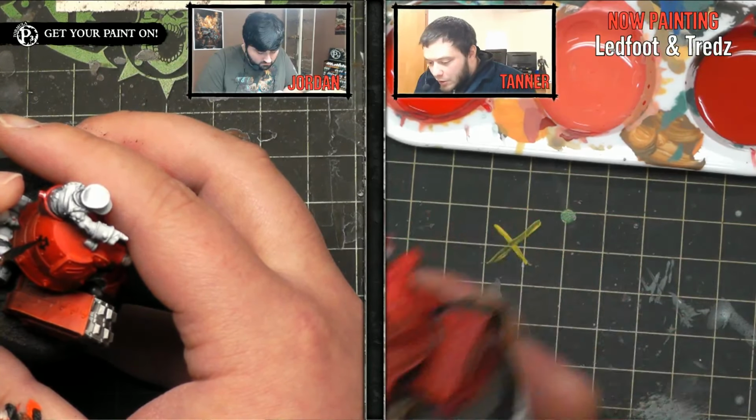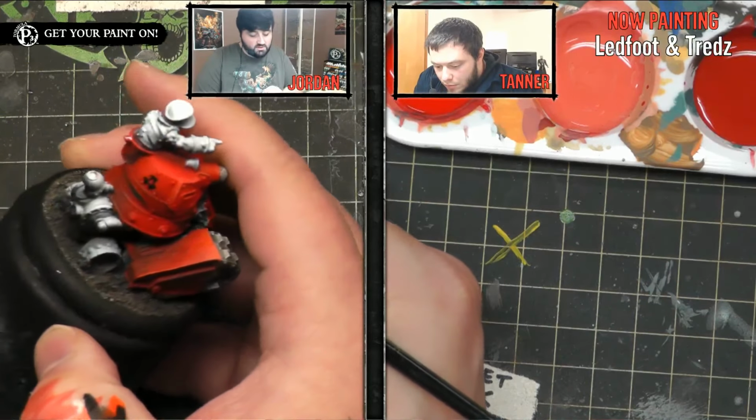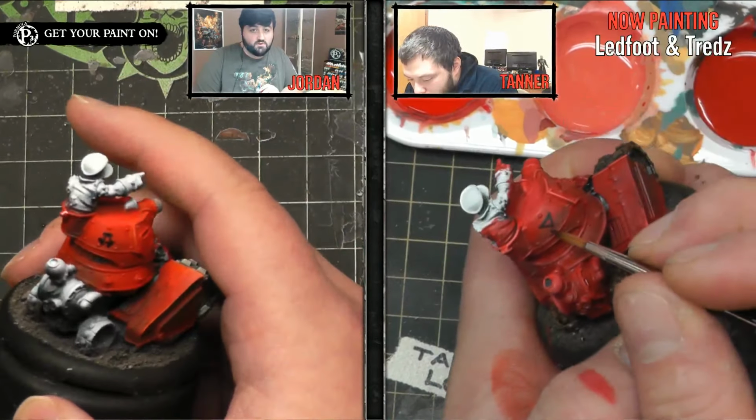My triangle is a little ugly, but I am still happy with it. It takes a little bit of practice. Mine's not quite even, but it's pretty close.